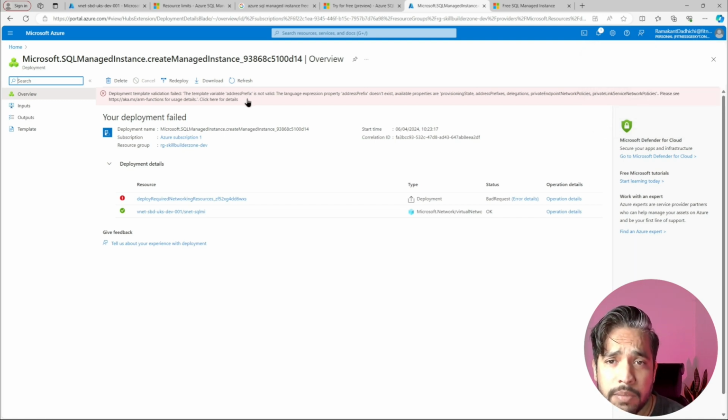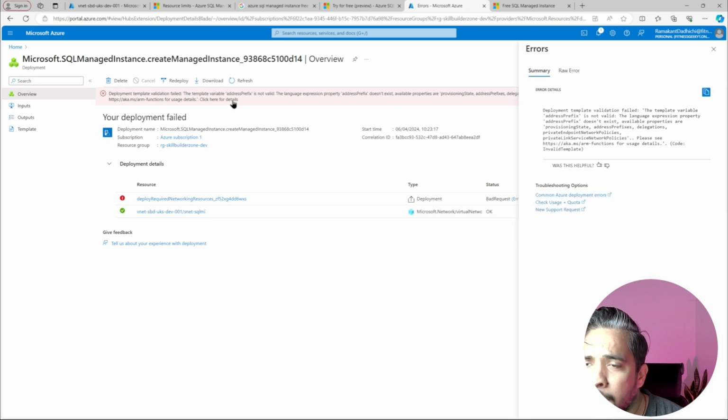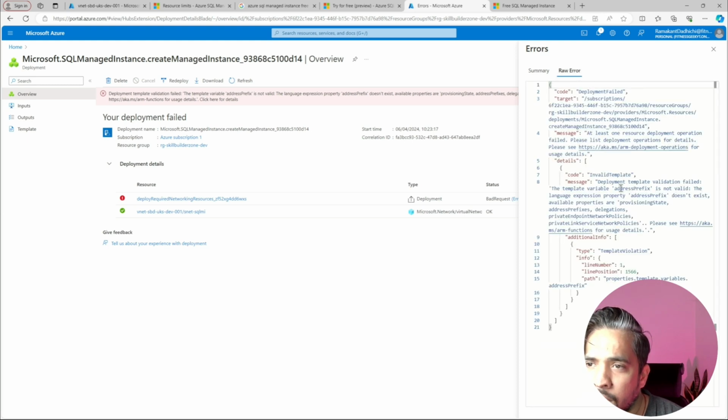The template variable address prefix is not valid. Version does not exist. It is a provisioning state. Private link service network policies. And if you see the raw error, it is not much helpful. So let's go back to our Azure documentation for deploying a managed instance in an existing virtual network.